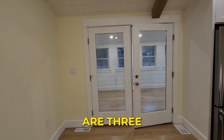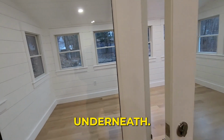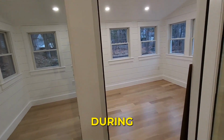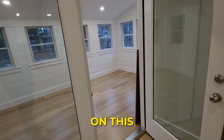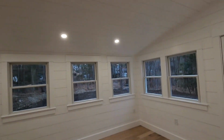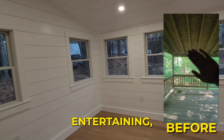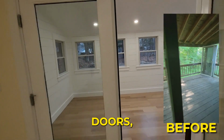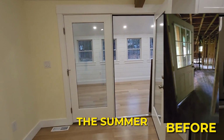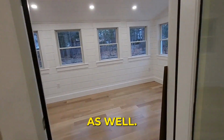All right, our 3-season room that was changed into a 4-season room. We insulated it from underneath, so it's good even during the winter. We continued the same floor throughout on this side as well. Shiplap walls and ceiling in this room. Great for entertaining, right? You open up these French doors, keep it all open during the summer, fall, whatever time of year. And definitely some more entertainment space as well.